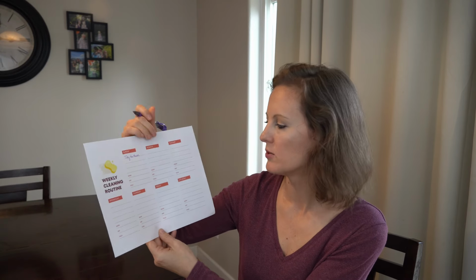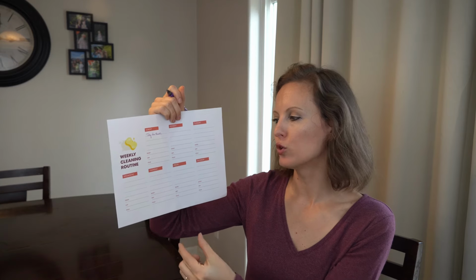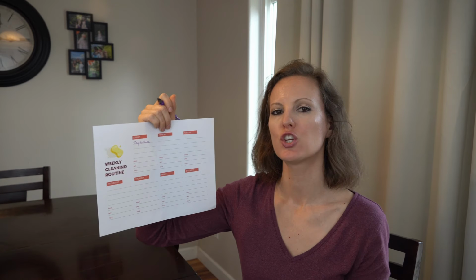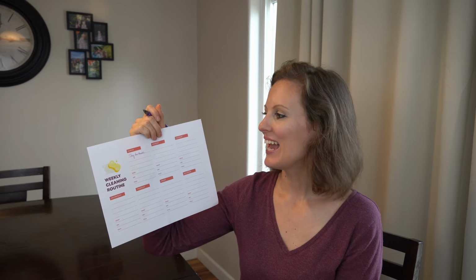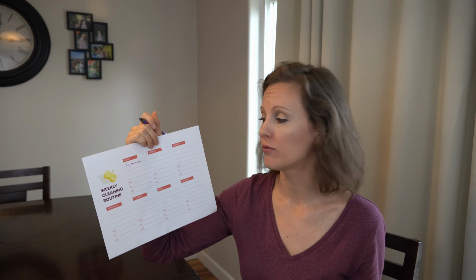So I will write on Sunday, tidy the house. And on this day, on every day actually, because I wanted anyone to be able to use this template, I have wash, dry, fold, because my recommendation is that you do 1 load of laundry every weekday. And I know some people that doesn't work for. You want to be able to do it on the weekend, and that's totally fine.